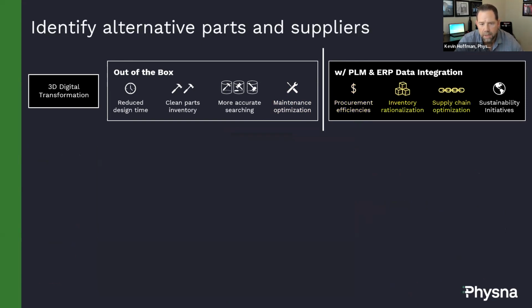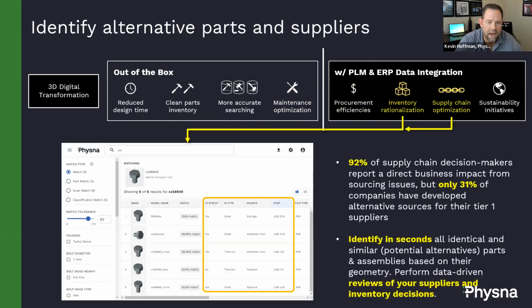So inventory rationalization and supply chain optimization have been hot topics in the last few years. Given Physna's ability to find alternate parts and suppliers based on their geometry, this can directly impact sourcing by prompting a data-driven review of suppliers and inventory and the development of alternative sources or even the consolidation of sources. So this can help you in that supply chain optimization.